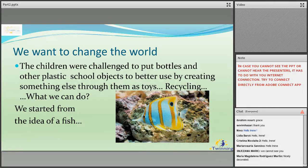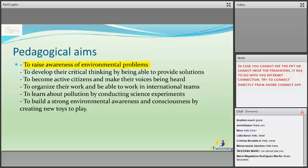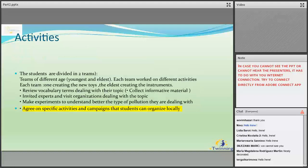Let's speak about the real activity. We want to change the world. The children were challenged to put bottles and other plastic school objects to better use by creating new things, recycling. What can we do then? We started from the idea of a fish. The first aim was to raise awareness of environmental problems. We agreed on the specific activities and campaigns that students can organize locally.